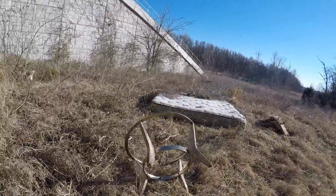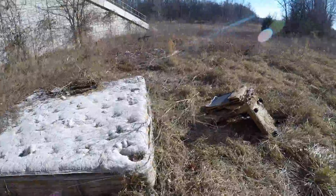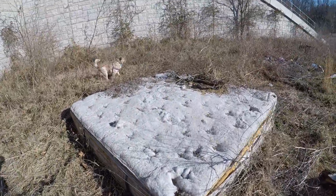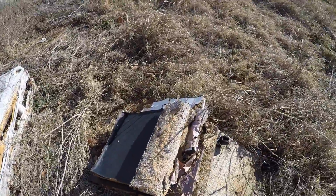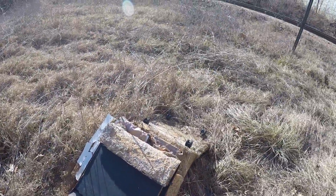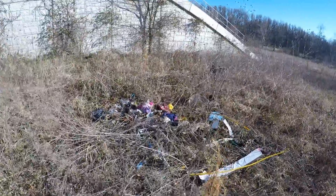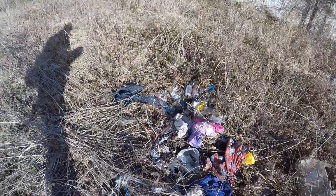Looks like someone was camping out here. Look at this, got a table, mattress. That was a nice mattress once upon a time. Pillow top. Little chair action. Oh, that's some kind of desk. No, it's not a chair. Some kind of cabinet on wheels. This is probably where they left all their junk when they took off. Pile of garbage.